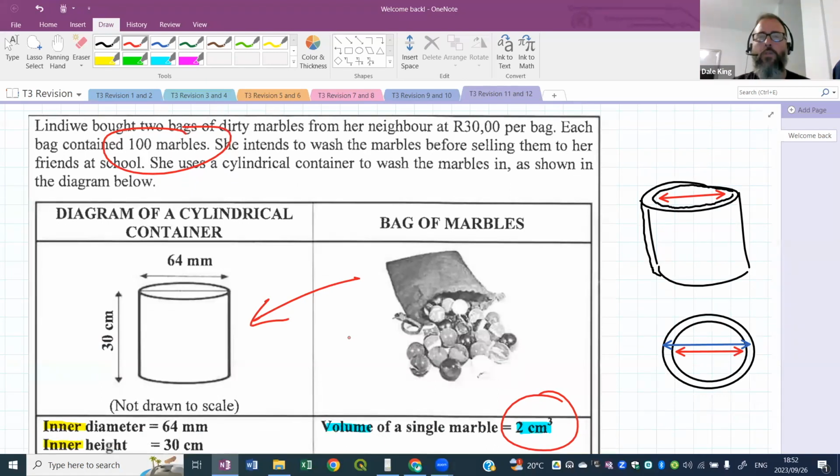So we need to know the volume of that container, because once you put all the marbles in, they will take up a space in the container, a certain volume. All right. Well, what is the volume of the container? First of all, we can work out the volume of all the marbles and find out what the difference is. The difference of the container and the volume of all the marbles. It's not that bad.